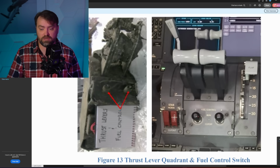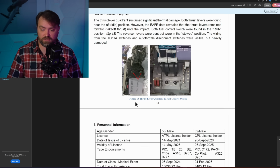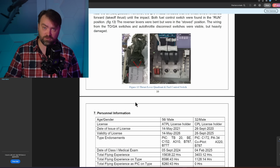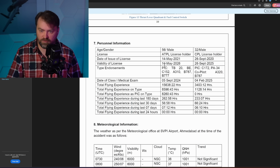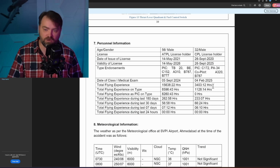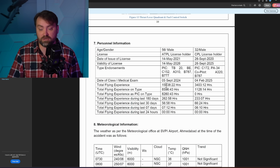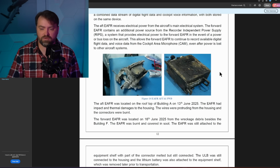You may see them in normal run position, but before, at takeoff, I told you that they were switched to cut-off by pilots. And here's the brief information about pilots. What I want to mention here is that before we got this data, the total flying experience on type was published. Now we have the total flight experience: captain roughly 15,600 hours, first officer 3,400 hours, good experience. And here's the state of the flight data recorder.